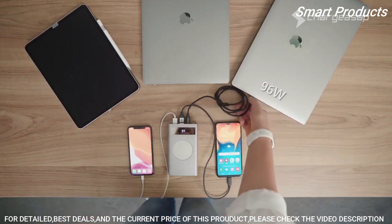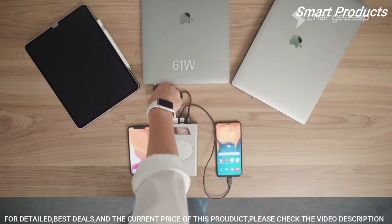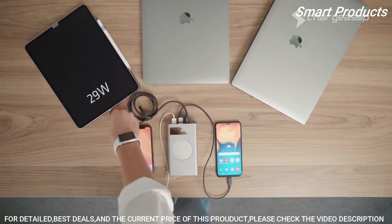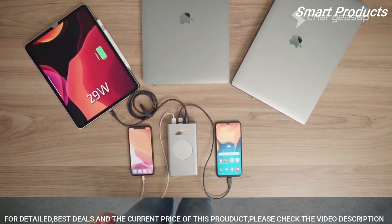That means Flash can power a large laptop like the 15-inch or 16-inch MacBook Pro, or a mid-size laptop like the 12-inch or 13-inch MacBook, or even your iPad Pro.